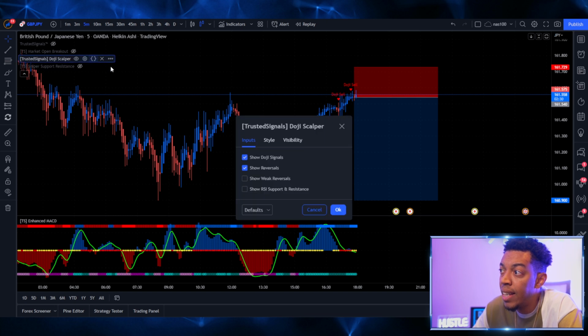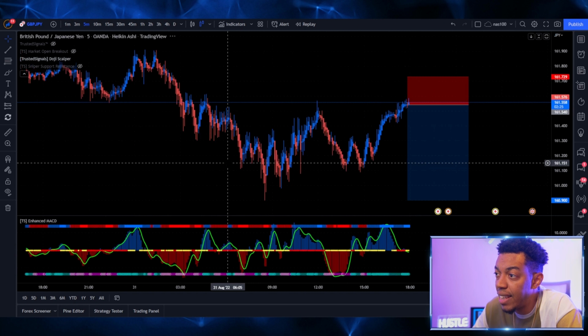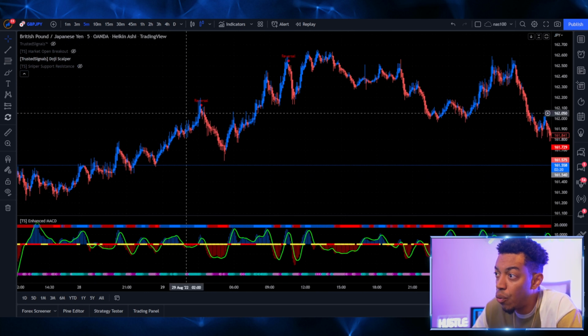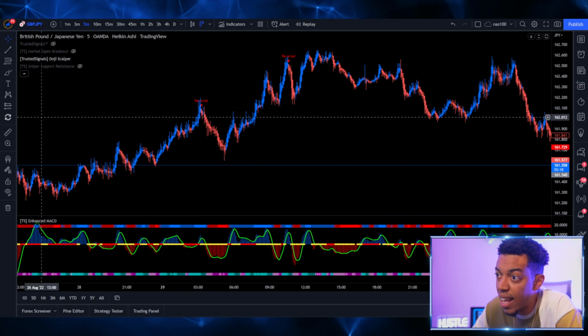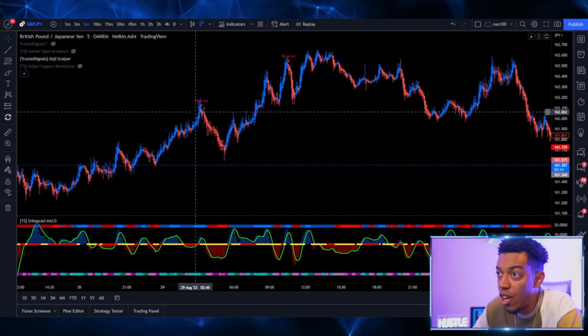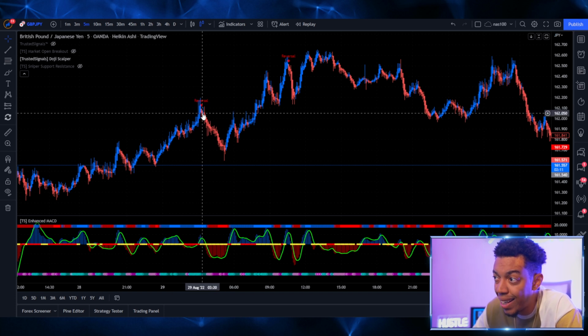All right, and let's actually just show some reversals that this indicator is giving out, right? Because as you guys can see here, the reversal indicator, if you check this out, this is literally easy scalping right here on the 5-minute chart. This is a scalping indicator.